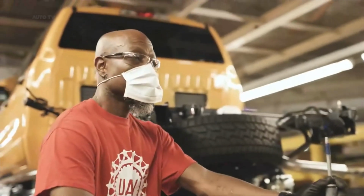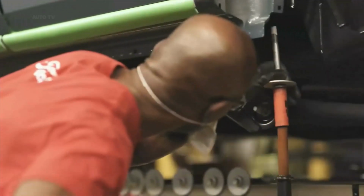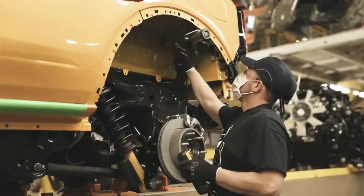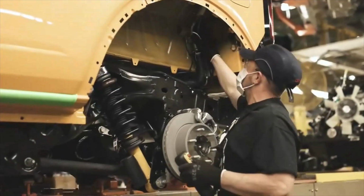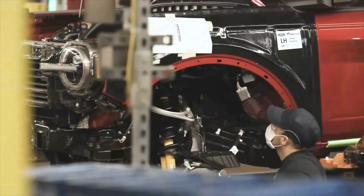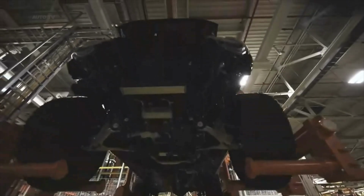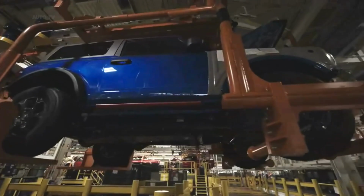Built with rugged durability, this vehicle has the confidence to go over any type of terrain. Several different models are available and are designed around different types of adventure, with the base model starting at $29,995. Now the Ford Bronco is back home rolling off the line at Michigan Assembly Plant.